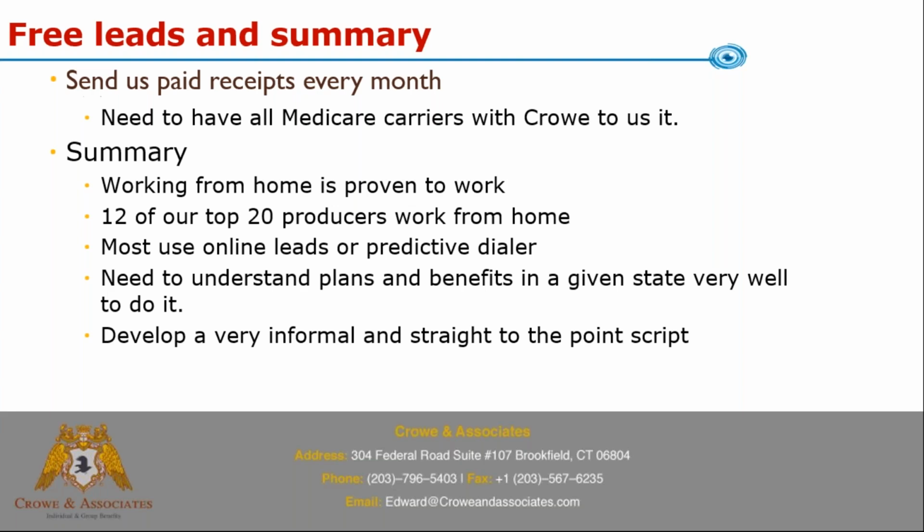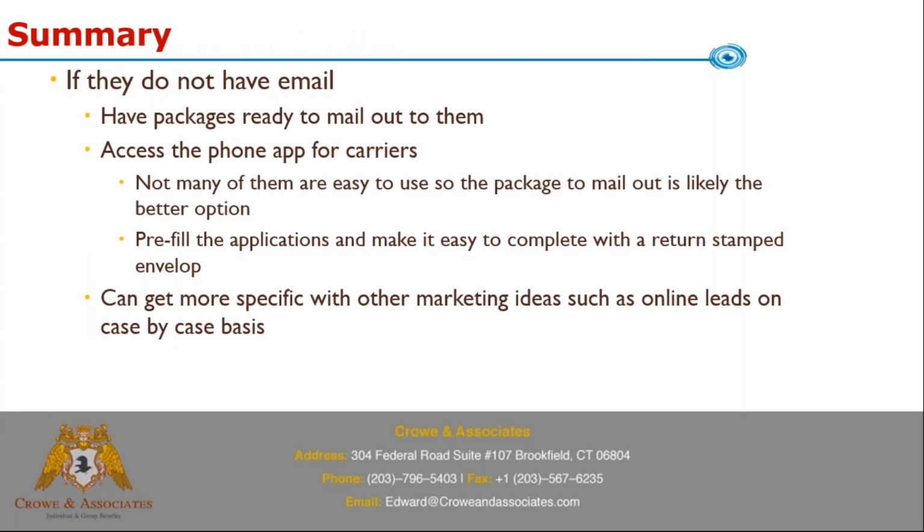When you're calling these people, keep it very informal and to the point on your script. You don't want to sound all business-like. It doesn't work well. The more informal you are, the better. And you want to keep it short and to the point. If you're using an online lead, they went online looking for something. So what you want to do is talk to them briefly, get an idea of what they're looking for, answer their questions and get that link out to them. So don't get all formal on them. Keep it to the point.